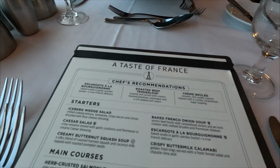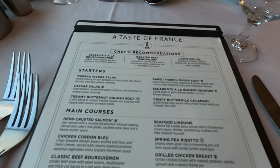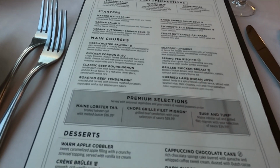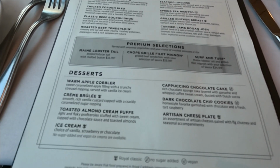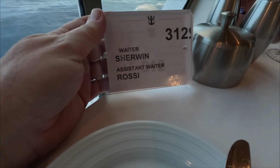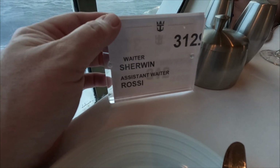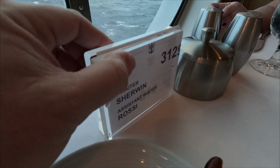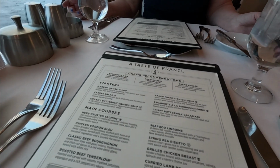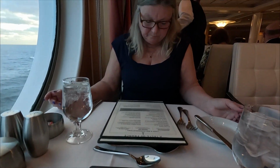All right, here is our first night in the MDR, and it's a Taste of France tonight. So there's the menu. I'm trying to go as slow as I can for you all. Here is our waiter, Shirley, and assistant Rossi. It's more for me than for you guys, so I remember the names, because if there's good service, we'll tip them extra. So anyway, let's just see what we get.